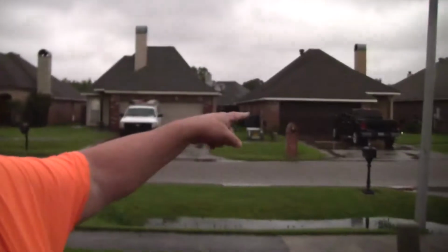So just to give you an idea of how little is happening, I just saw somebody over there walking their dog. So far, Hurricane Barry is almost a non-event.